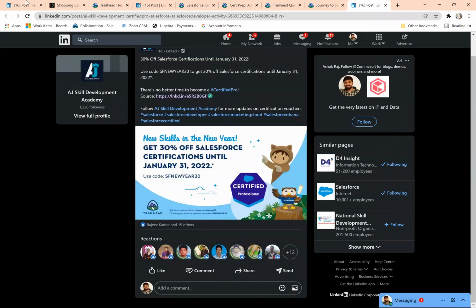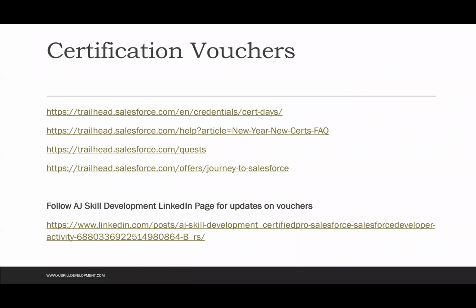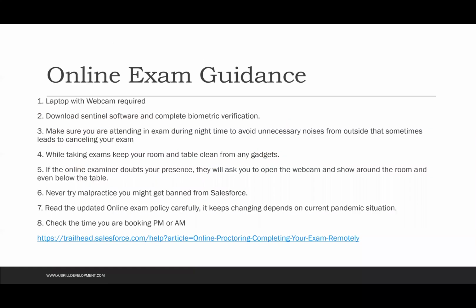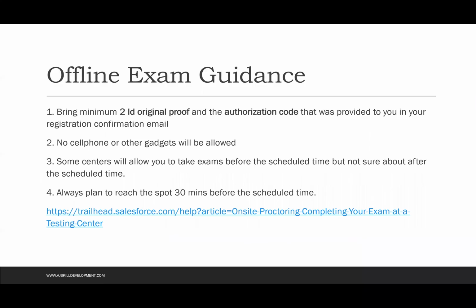So these are a few things about on-site examination and how we can apply this voucher coupon. Applying the voucher coupon is applicable for both on-site as well as online. Okay, fine. Now, when it comes to the on-site examination, if you are appearing for an on-site examination, which is in a classroom, you have to bring two original proofs with you. Make a note: original.